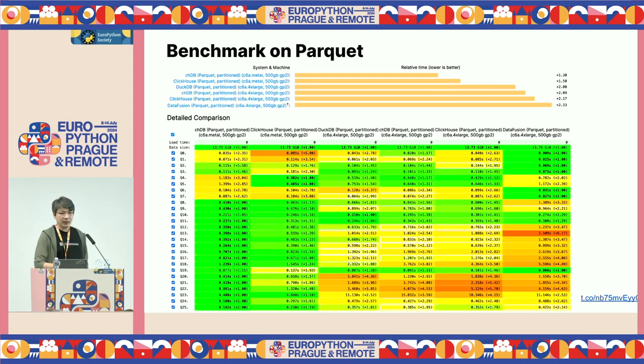At first glance, we are the fastest. But I have a note. DuckDB did not upload their c6a.metal configuration, so we do not know if it is faster on the large machine. For now, we are the fastest.